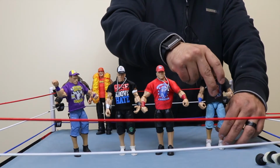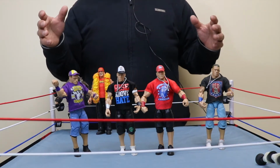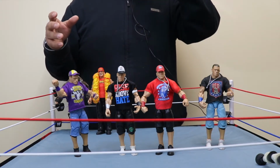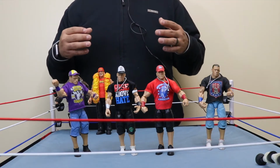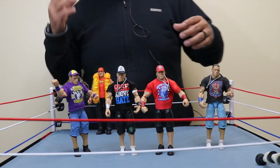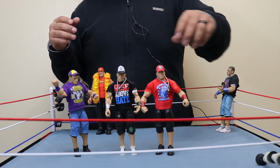I do have that Defining Moment John Cena, Dugonomics. I have that one. I want to pick up the other one where he's on Raw, I believe. He's wearing the red shirt. That Defining Moment John Cena, when he actually got his spinning belt. That would be great to have. So those are my John Cena collections.